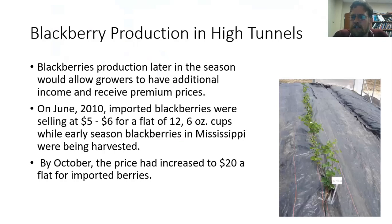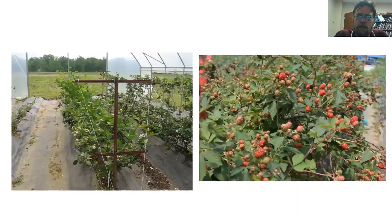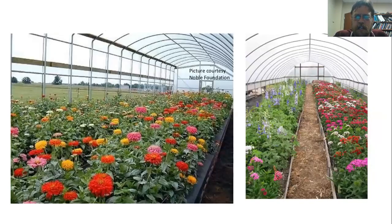Blackberry production is actually something that we want later in the season. Again, it's kind of the opposite. You know, in June, we're looking at $5 to $6 for a flat. As we're getting into the later part of the year, if we get to October, that price goes up to $20. So really significant difference in the value of production. Wichita and Natchez and several other varieties of blackberry were trialed inside high tunnels. Just to show you some pictures there.